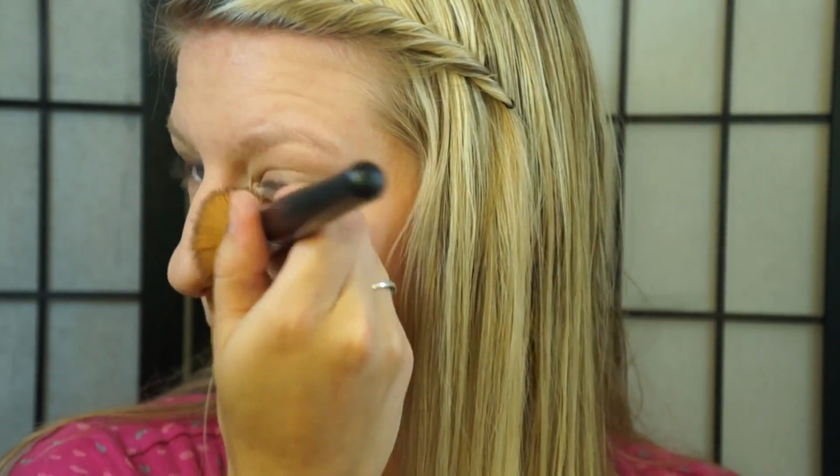I like this more than a powder puff because I feel like I don't get too much. It just puts the perfect amount on. And I feel like this powder is seriously not even visible on the skin. And my color is in 02 Light.